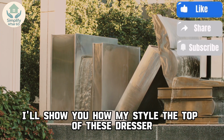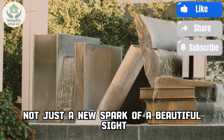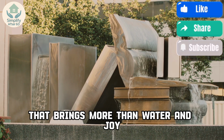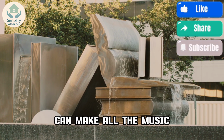I styled the top of this dresser, so it feels like it belongs right in the heart of the kitchen. Not just useful, but beautiful too. You don't need to be a designer to create something that brings both order and joy. Just a few simple touches and a little heart can make all the difference.